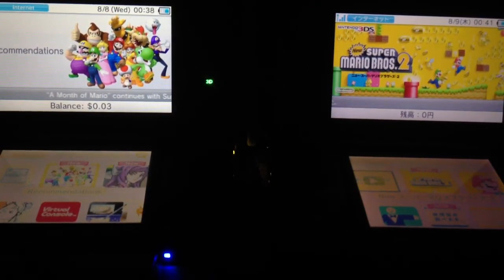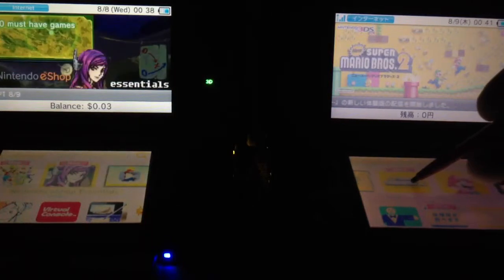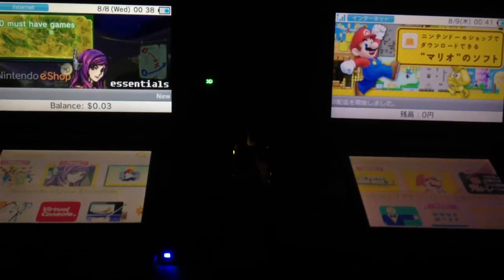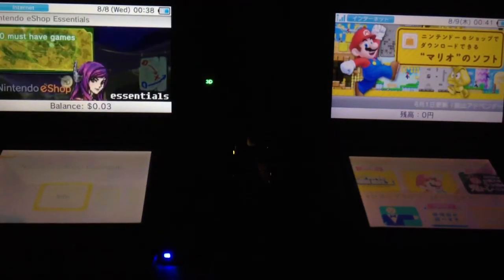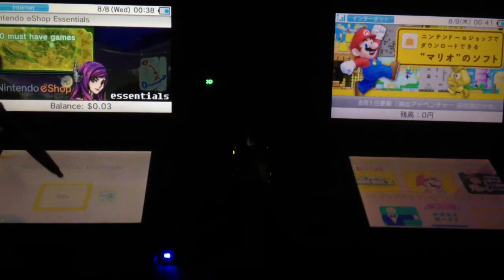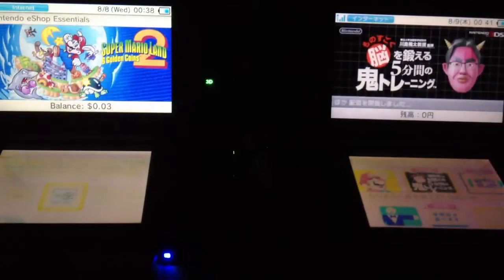That's something they've just started doing, allowing downloads of full card-based games with this game and the release of the DSi LL in Japan. I'm not a fan of that, but some people might like it. On the left, on the American one, it has 10 must-have games. I think that's interesting, so I'm going to scroll through that quickly. I'll keep scrolling on the Japanese one too.